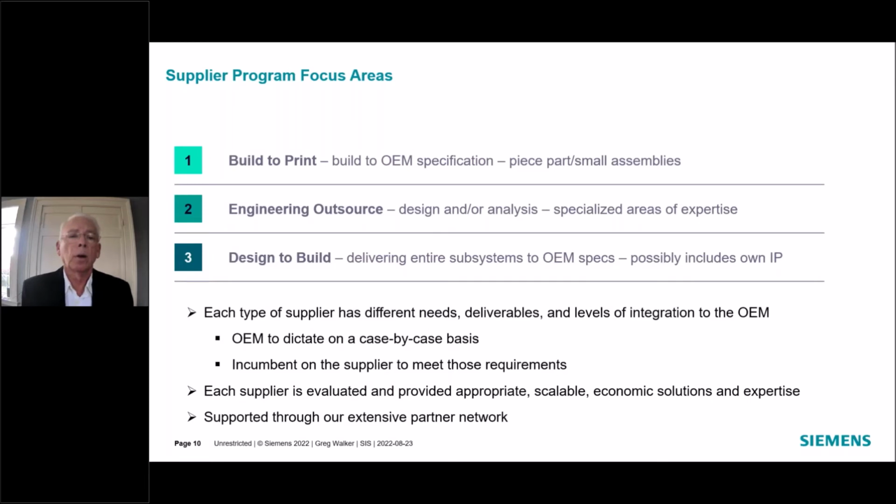And the areas, again, Greg illustrated or discussed this a little bit earlier, but these are the main areas of focus for us. So certainly the build to print, trying to get rid of prints, right? But the notion is that for your piece part manufacturing, they give you the definition, the requirements in one way or another, and you're producing turbine blades, structural castings, small machine parts and such.